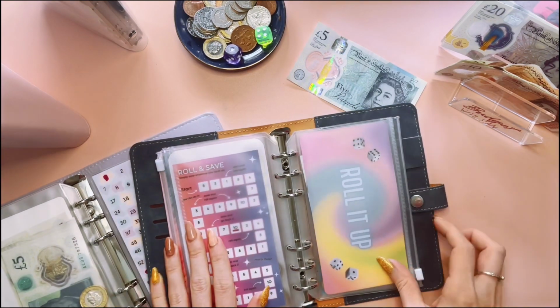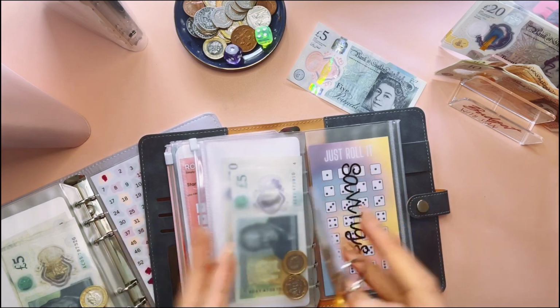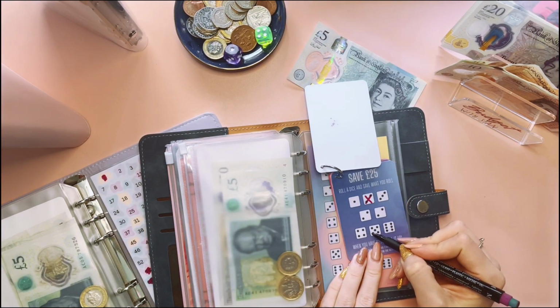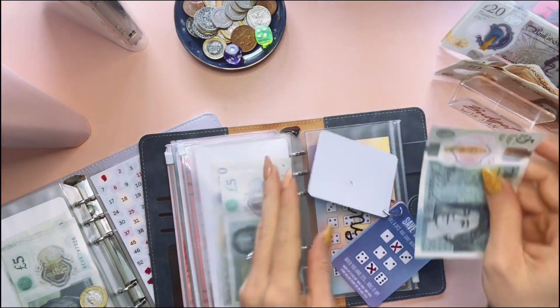God, I've got binders everywhere today. And then we'll just pop £5 in the roll and save, I think. I did clean it off, didn't I? So yeah, let's cross off the five there. So we're on our way to the next 25 in this.